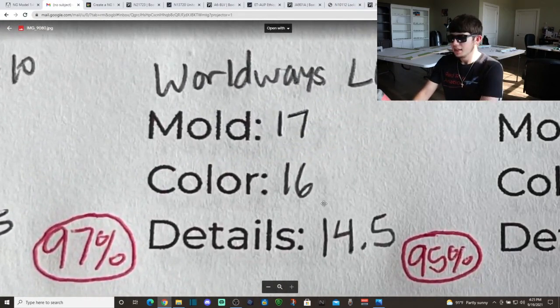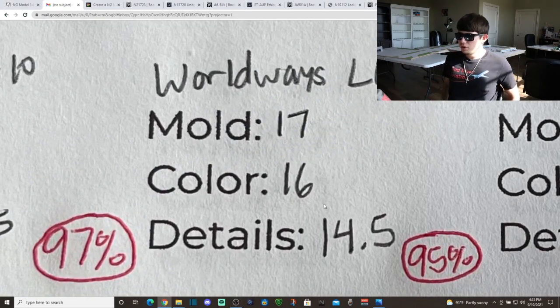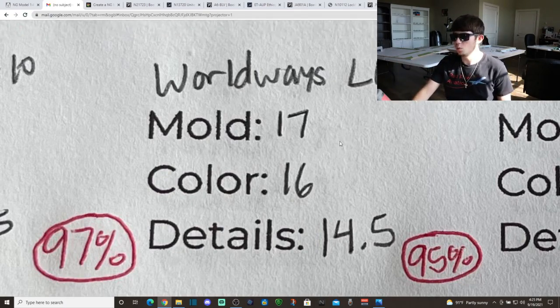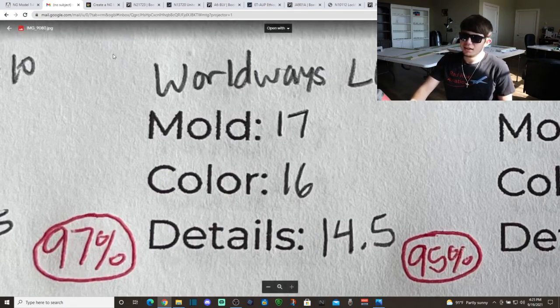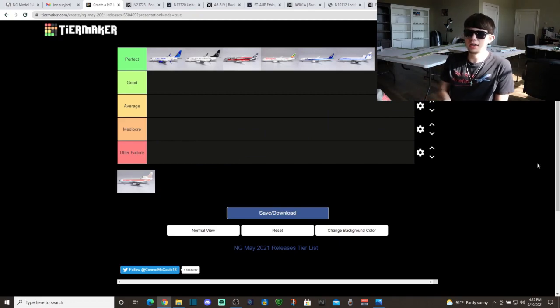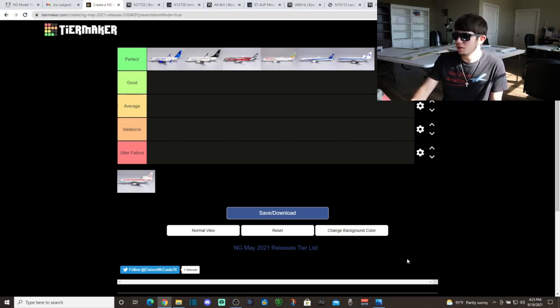17 for the mold, 16 for the color, and the 14.5 gives it 95%. Still a really nice model, don't get me wrong. The only thing that I have to say about that is that bottom shade on the under fuselage, and it goes for the Royal Jordanian that we'll talk about here in just a moment. I think it's just slightly off, but for the most part, pretty darn good model, or great model I should say, and it's still coming in at a great score. Just one small thing there, and it's probably a little bit better in real life, but from an evaluation standpoint, I still feel like it was just a little bit off, but still a great job by NG, well done.